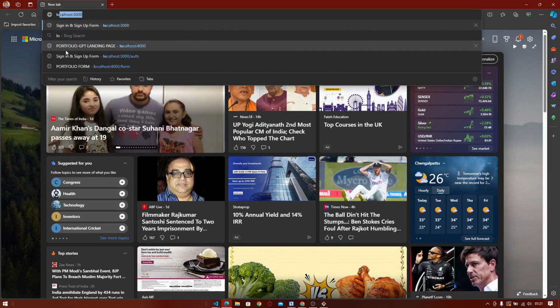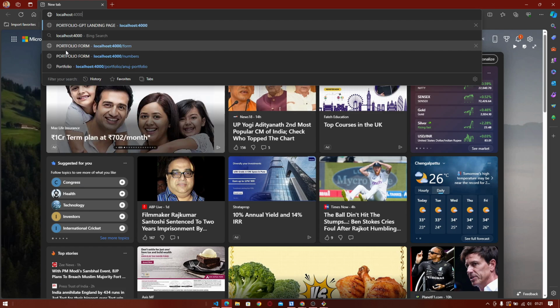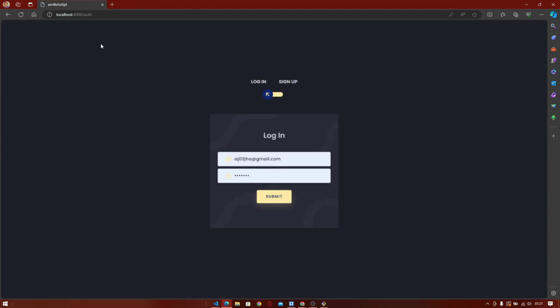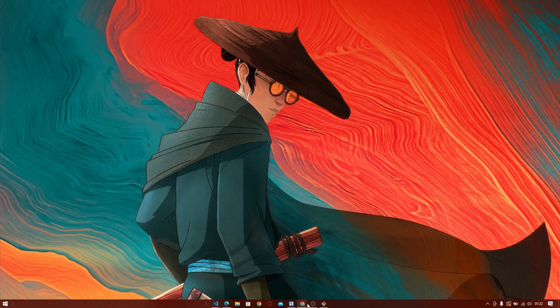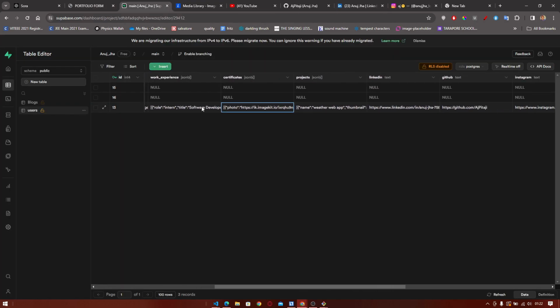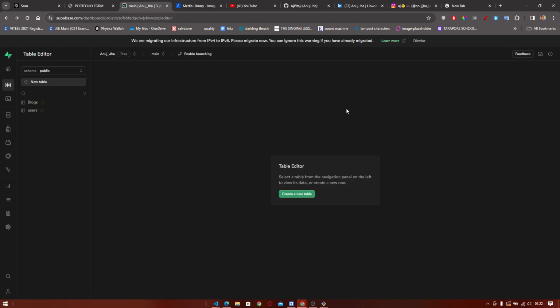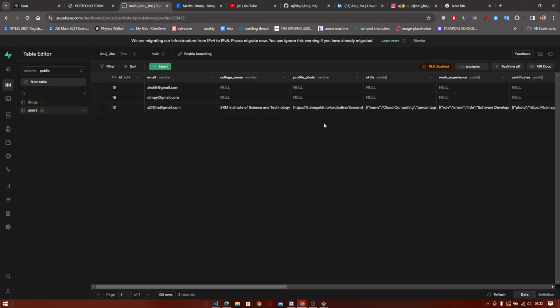I'm running it locally for fast loading, but you will be provided with the hosted version of this page. Now you will see we have login and sign up buttons. This whole thing is managed by Supabase here. All the passwords, if you log into or sign up to our website, will be encrypted, so you can use any password, even if our database leaks or something happens.